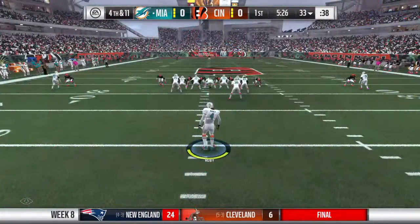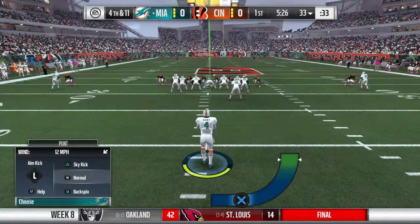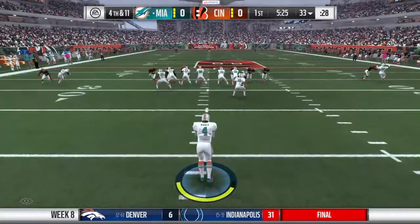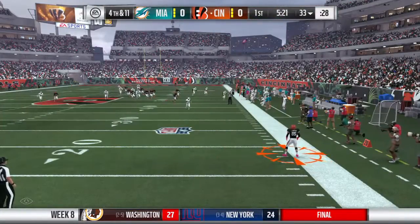The Dolphins will send out the punter now as he'll kick it away for the 2nd time. His first punt, 48 yards. This one looks equally as good.